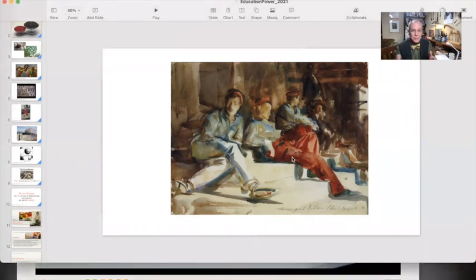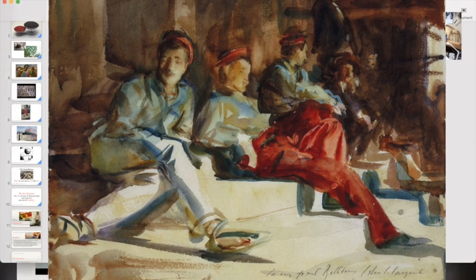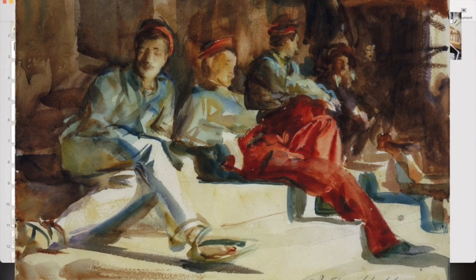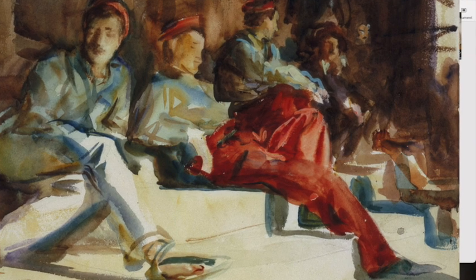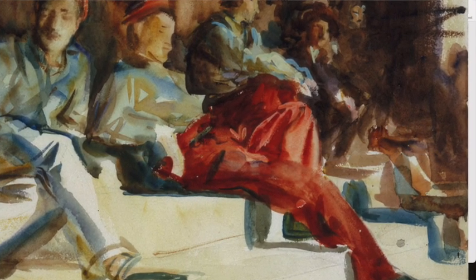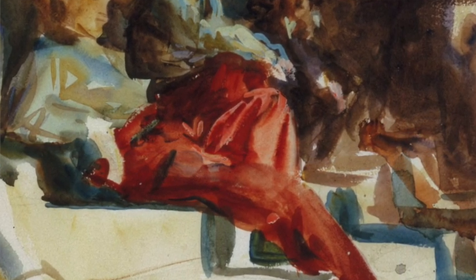So first, I'm going to talk about this painting. This is one of my favorite paintings. This is a watercolor by a guy named John Singer Sargent, who is a mind-blowing artist. And there's some things I love about this painting. One of the things is how the viewer comes into the painting with the angle of these guys' legs. And there's this rhythm with how the legs carry you into the painting, and then the light to the dark and the color. And speaking of color, look at that bright red on those pants.